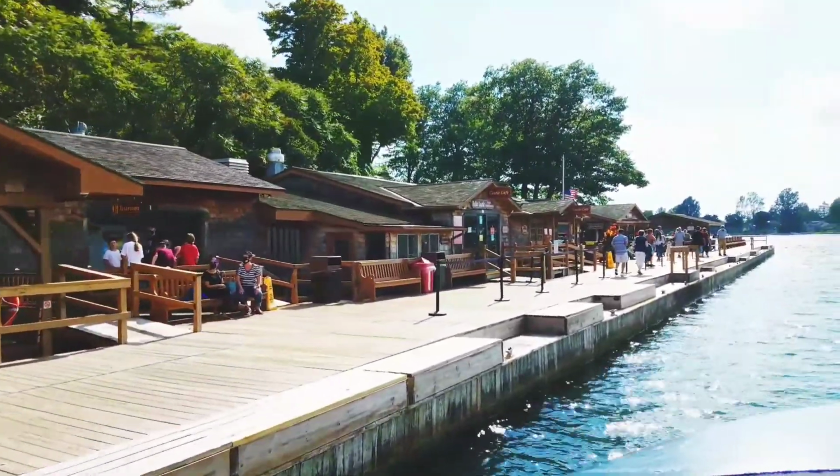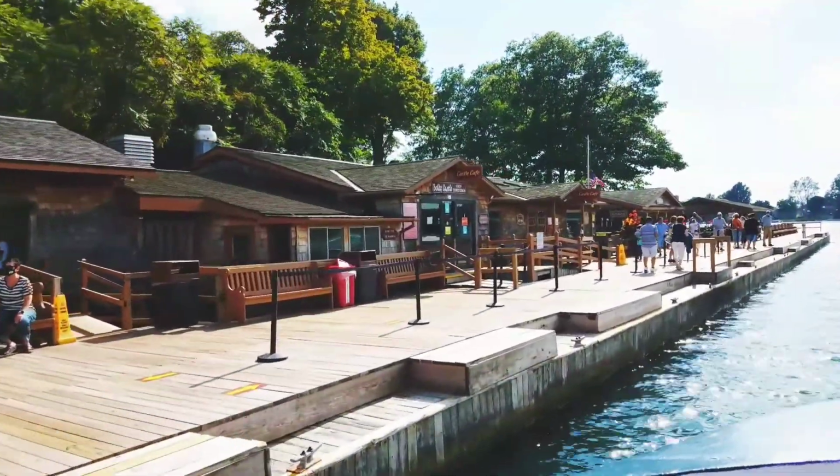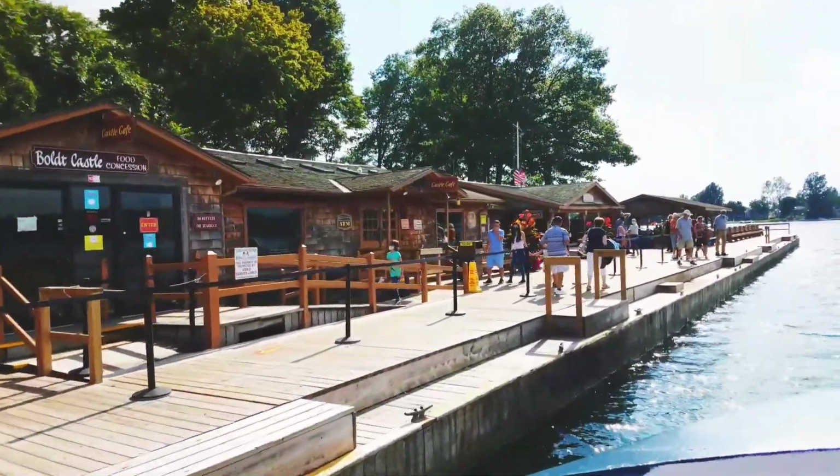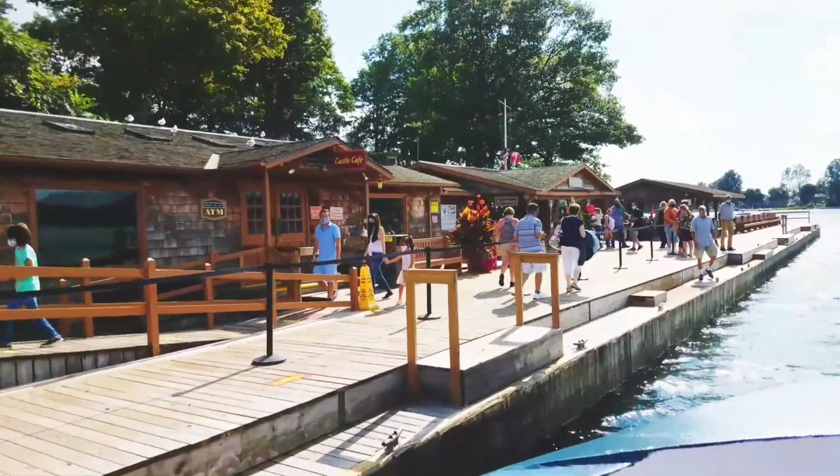If you're planning on visiting this island, it's a $10 fee to get on if you didn't pay that before on your boat tour. I would recommend just paying for everything at once.